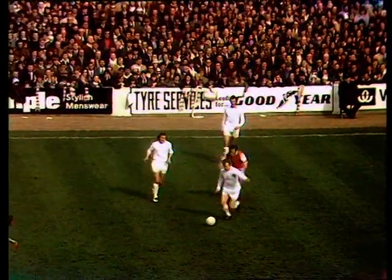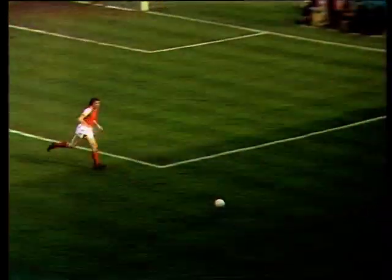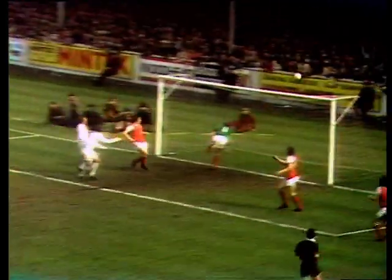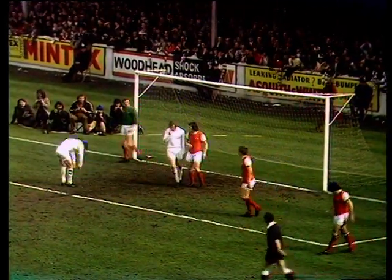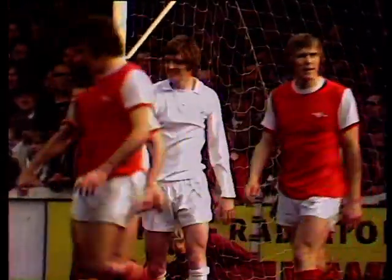Bremner, Lorimer open on the right, coming across to Clark. Lorimer from Clark. Again outside, Nelson again, the cross again, the header. Oh, what a miss! Clark scored the first goal. In all honesty, missed a sitter.